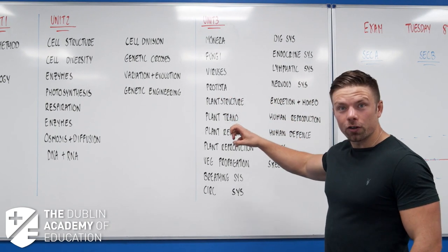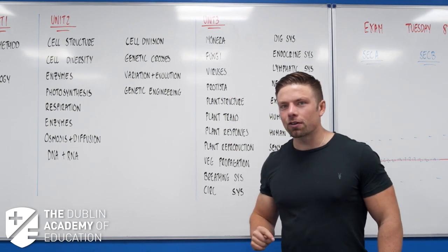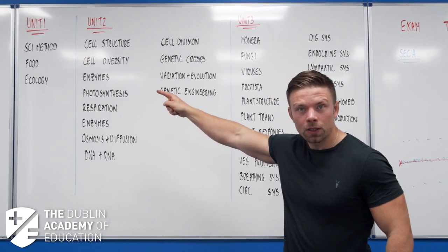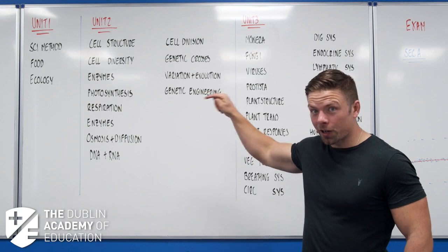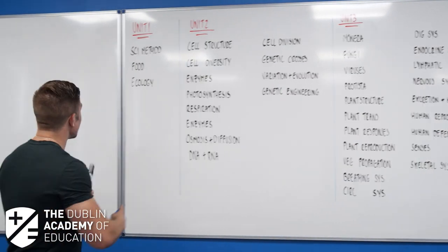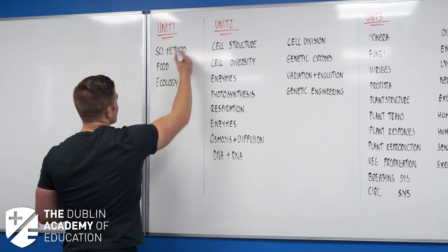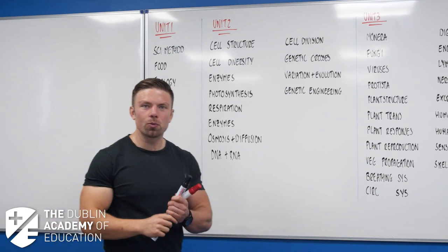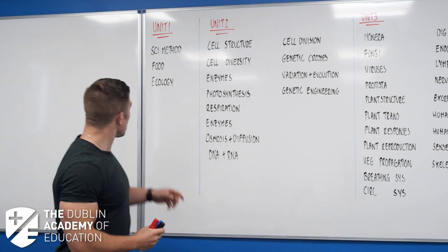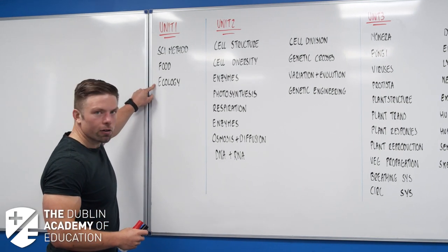If you look at the three units, one of them massively stands out. Unit 1 is really, really small. In fact, realistically, that's not a full chapter. We'll read that together and get the knowledge from it in around 17 seconds. Unit 1 is food and ecology.